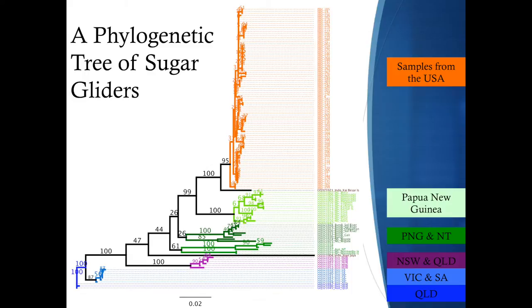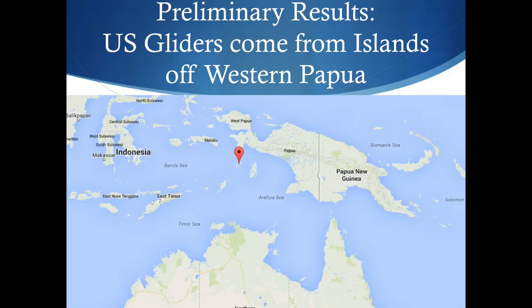The next thing that we can tell from this tree is that the US gliders in orange are most closely related to the next branch on the tree, which is the light green one, the New Guinea gliders. In particular, the most closely related to the US population is a sample that has come from an island off the coast of Western Papua. So based on our first 146 samples, here is the most likely source of the US population. This is almost certainly the origin for these gliders, a little island off the coast of Western Papua.